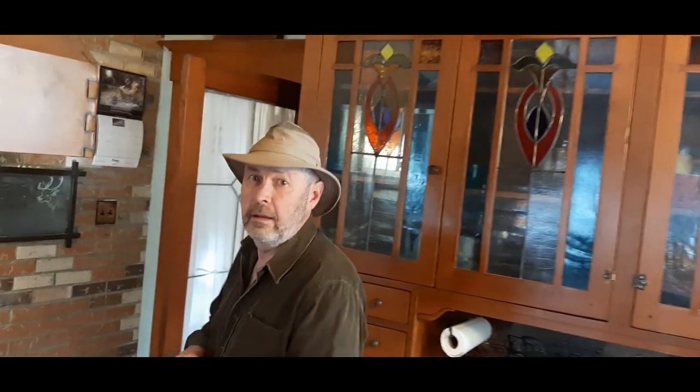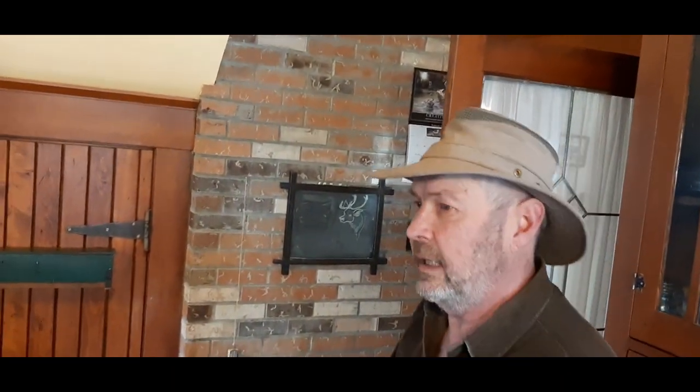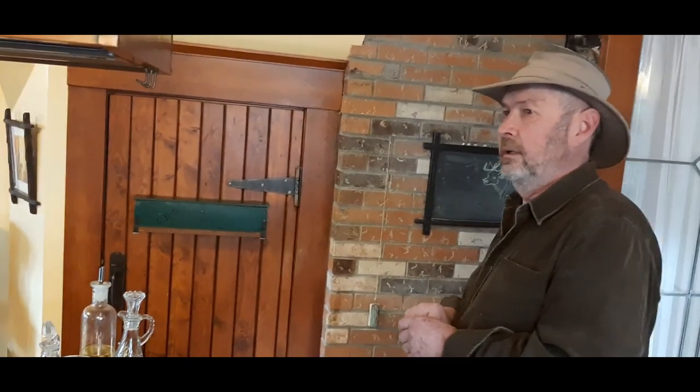Can you tell me a little bit of history about the house? Well, the house was actually right downtown Calgary, and in 1987 it was moved out here to this spot. Then once the kids grew up, I took it one room at a time and restored it back to 1912 with modern conveniences. Wow.